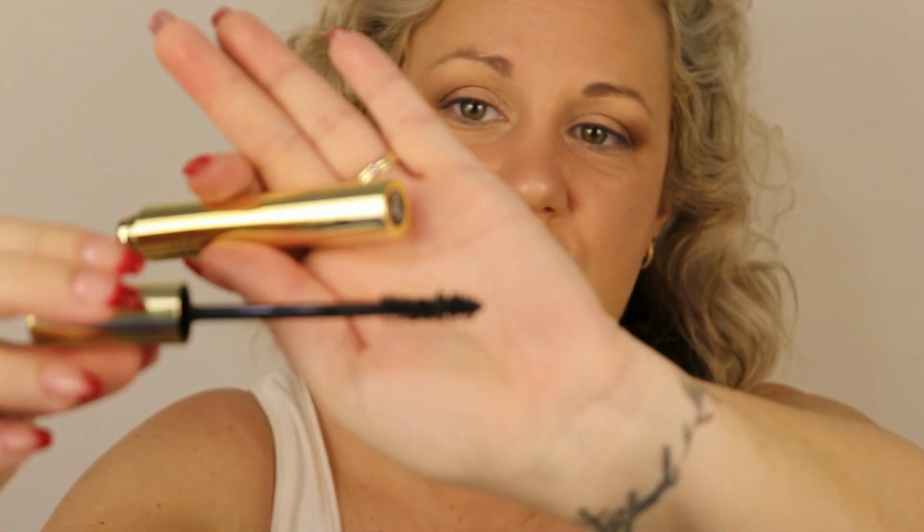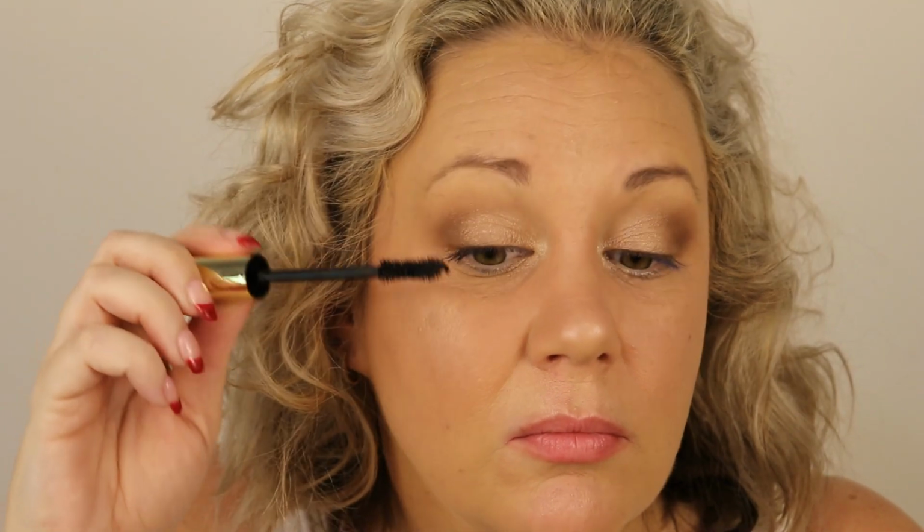Okay, so it's not just a regular brush, it's slightly different. It looks like it's going to have some clumpy stuff on it. What is that? Only thing I don't like about TK Maxx is I don't know how long some of this product has sat on shelves, and if it's actually going to perform the way a $48 mascara should perform. In saying that, that's not too bad. Not bad at all. I'm not going to put a lot on. Look, I've already made a mess. How do I do this?